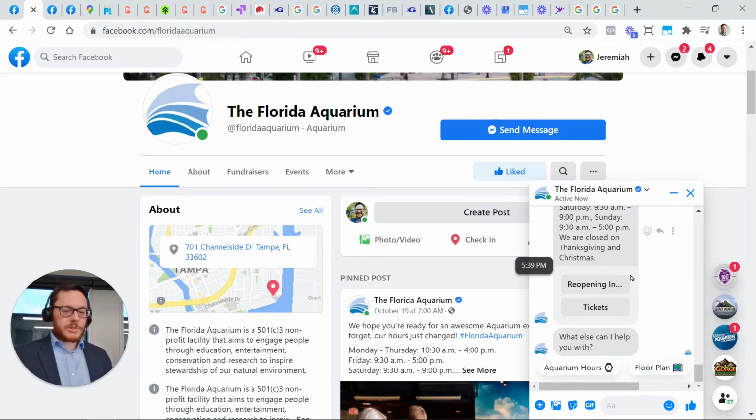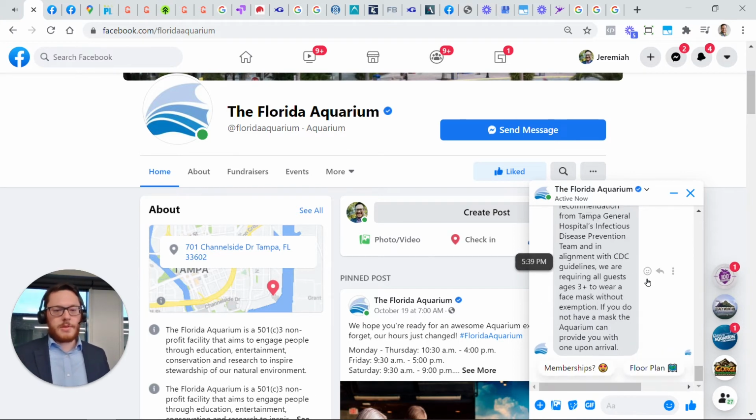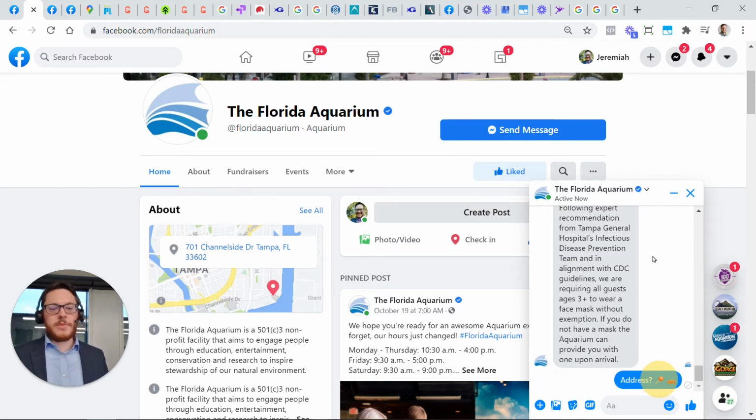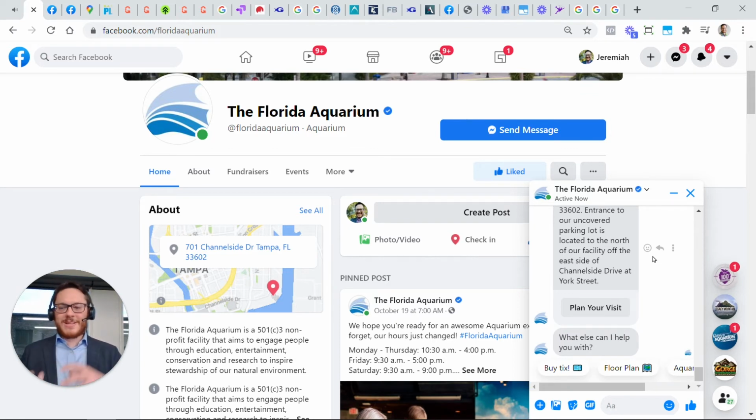Cool. I'm going to ask about something about masks here. Do I need a mask? So, okay, following expert recommendations, we are requiring all guests to wear masks. Great. So I can get other information that I might need. It's a really simple way, of course, I'm on desktop here, but typically I'd be on mobile, and instead of having to make a phone call, I can just quickly get all the information that I need right here.